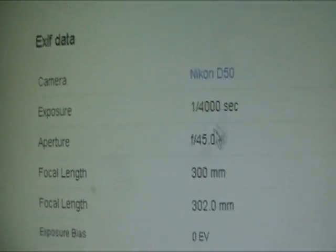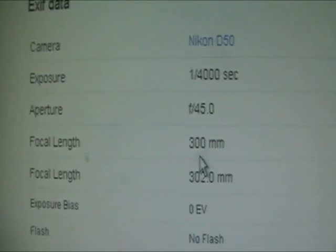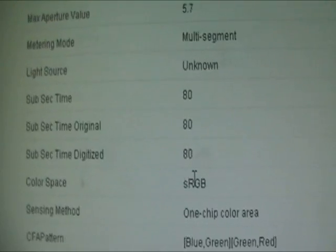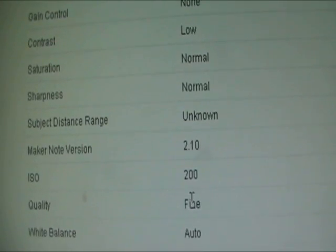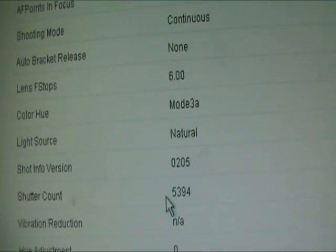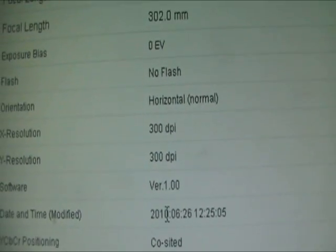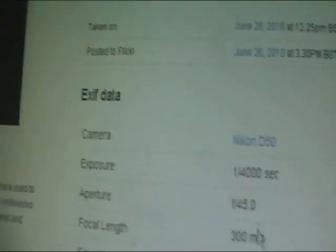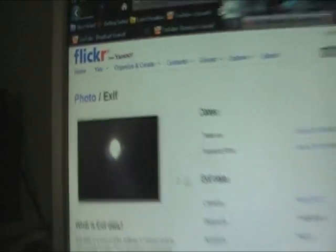Okay, now I'm going to go into the exif file. And it says here, look, exposure 1/1000th of a second, aperture f/45. I was zoomed in at 300mm, right? Nothing else has been edited in here. Okay? ISO 200, and the date it was taken, the 26th of the 6th, 2010, at 12:30. Okay, there you go.